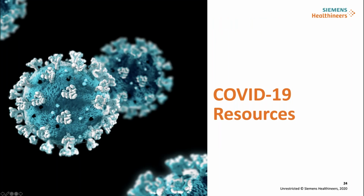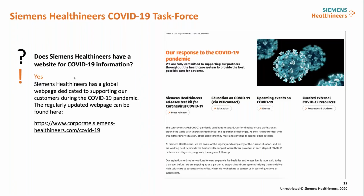And with the resources now, it's always good to know where to find information. From our side, I had people asking me: does Siemens have a website for COVID-19 information? This is not necessarily related to our product. It can be information on where to find the world map with the number of cases, number of tests, number of deaths, and all this. It will be on our website, because it has all the links that can be useful in this situation, where to find the real information, not the one you sometimes cannot trust so much.